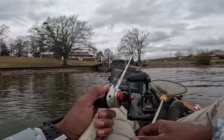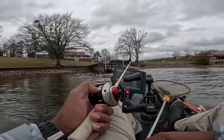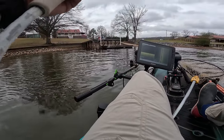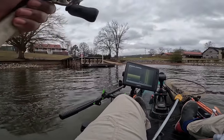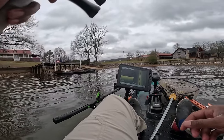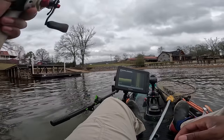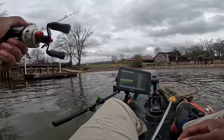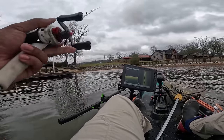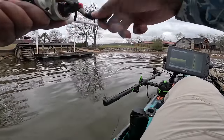Here's another little shallow dock. I'm gonna try it too. But that was sick. I don't know. That's where I'm conflicted. Okay, I caught a 3-pounder. And I got two other bites here. That's the other thing. Those two bites that I got here averaged smaller than the ones I caught yesterday, about 2 inches shorter.